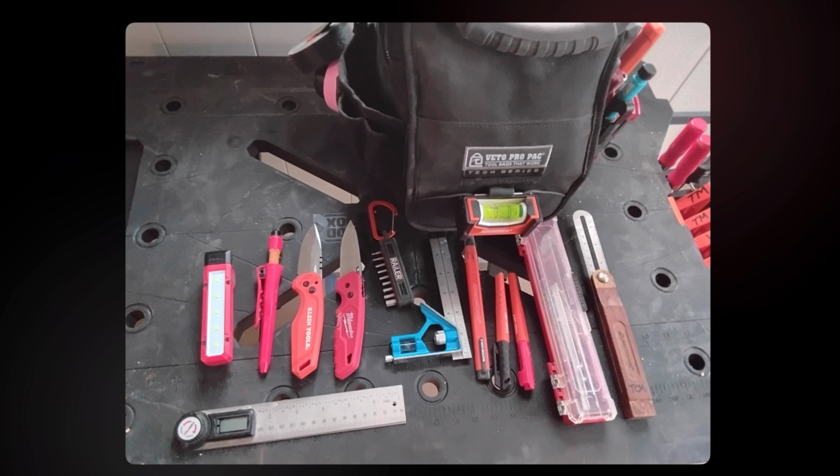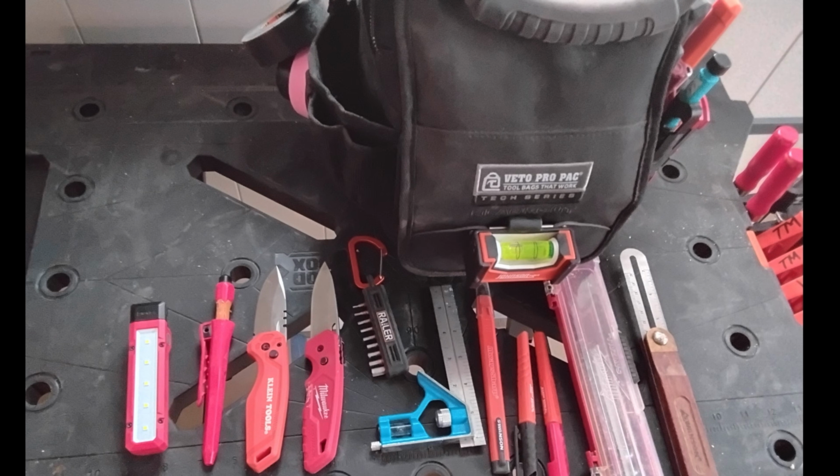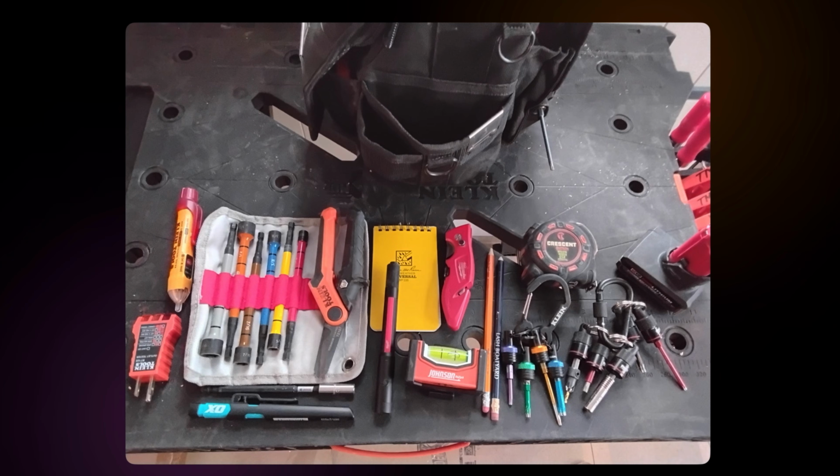Also has some Klein scribes, I think, over there. Could be Milwaukee ink saws. He's got a little scale folding ruler. Also, it looks like a case that has Sawzall blades in it maybe as well. Combi square. So all sorts of stuff over there on the left side. We'll move on over. I think this is the right side over there.